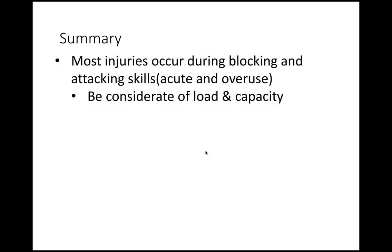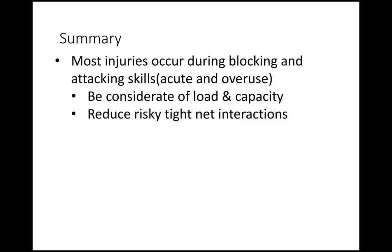Okay, so some summaries. Most injuries occur during those blocking and attacking skills that I mentioned earlier, both acute and overuse. So we just need to be aware of that and think about how we handle it. We need to be considerate of load and capacity, because attacking and blocking is where we stress the load, and we need to understand what the capacity is. We can reduce the risk of those tight net interactions, as we talked about previously, by maybe modifying our centerline rule or just discussing it. In our gym, one thing we do is, if it's really tight and the attacker chooses not to jump, we automatically offer a reserve. If they feel they would have landed on the blocker, then don't jump, and we'll just reserve that ball, no punishment, and hopefully our athletes can stay healthy.